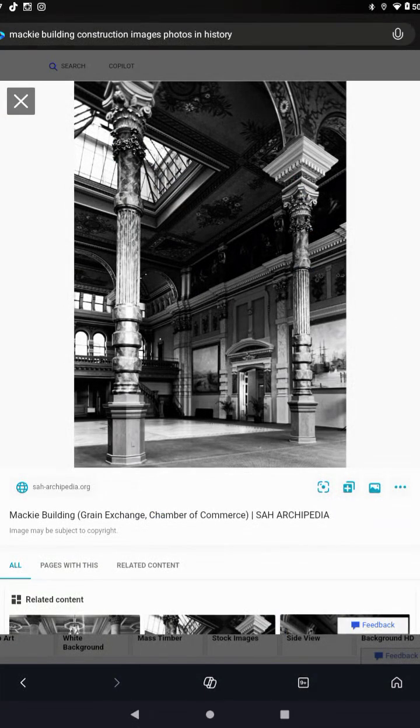Well, let's talk about the Mackey building then. The Mackey building, a historic landmark with a striking Victorian design, built in 1879, featuring a unique facade, arched windows, and ornate details. It showcases the city's architectural heritage. Amazing. Originally a commercial building, 1879, indeed. How long did it take to build this? A year?